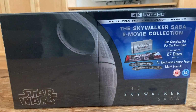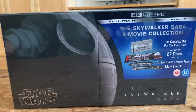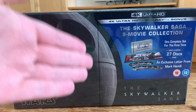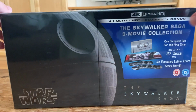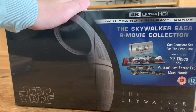Oh crap! Why am I dropping something today? The transfers on those Blu-rays look rubbish because the characters look pink and the scenes on Tatooine look very dull. But after seeing how the transfers look on this, I was like, okay, I'm sold. And plus, I'm getting a PlayStation 5 soon, so this will be great to use on my PlayStation 5.